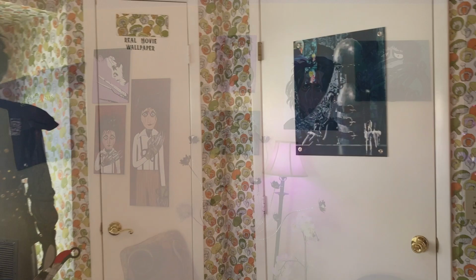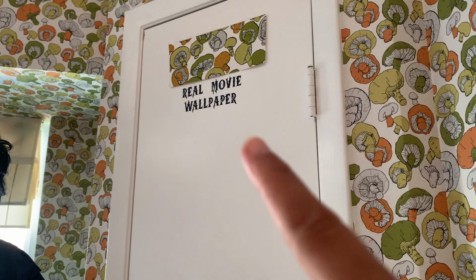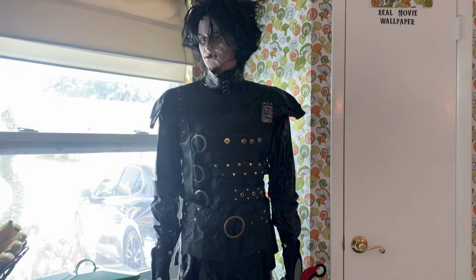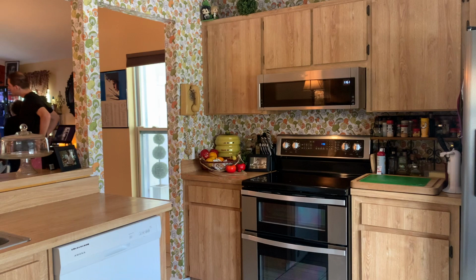kitchen, guys. Look. He got the original wallpaper. Isn't that crazy? And he made this. Look at that. A bunch of scenes were filmed right here. There's a scene here with Edward Scissorhands. He cuts himself right here. He's also cutting lettuce here.